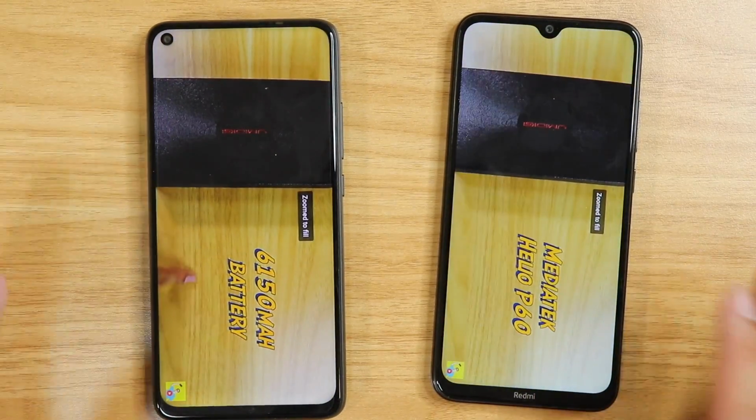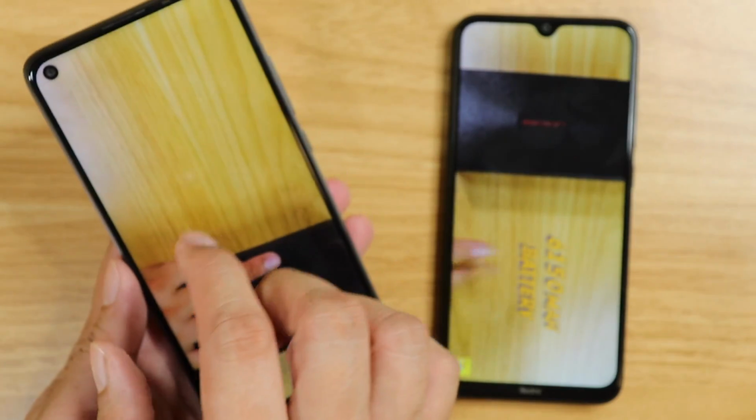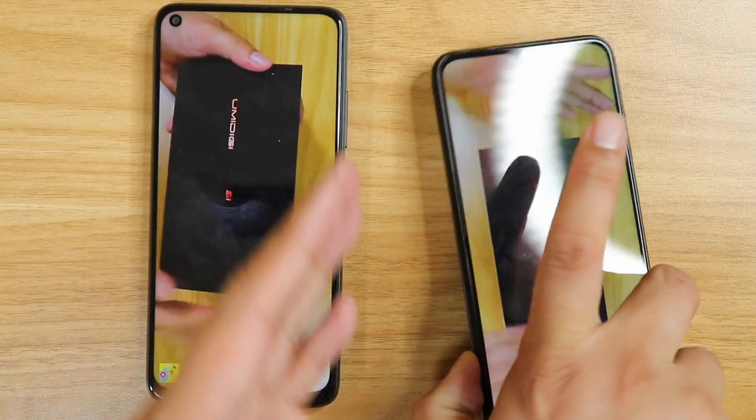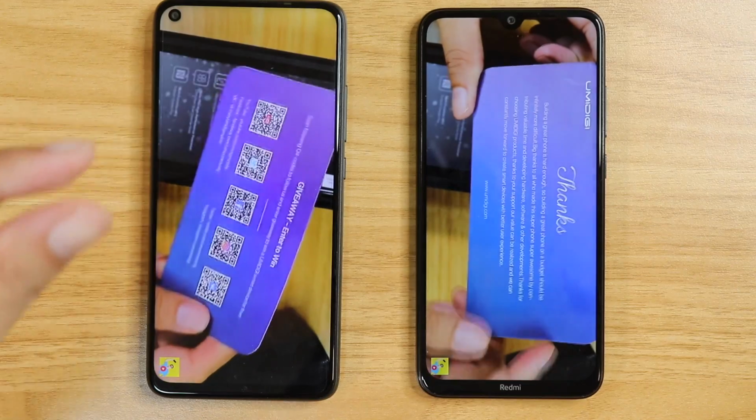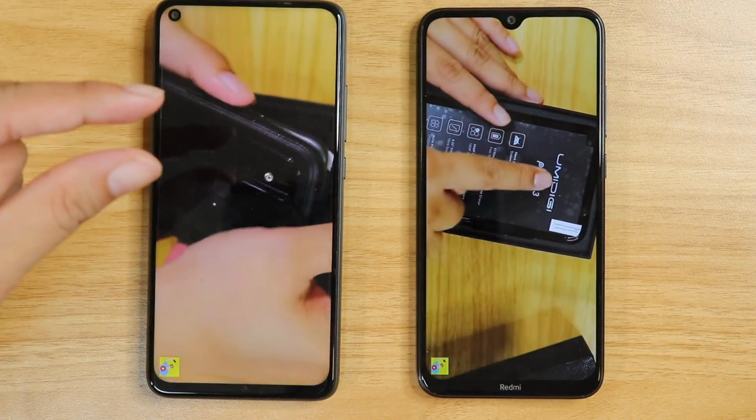Just check this out. The bezels on the Power Free are just so darn thin. It just looks a lot sexier. Is my grammar right? Man, that's making my grammar wrong. In comparison, the Redmi Note 8 looks not as sexy. Now, thanks to that beautiful display on the Power Free, it is a lot more bearable to watch. It just provides a lot more immersion.